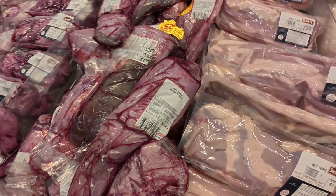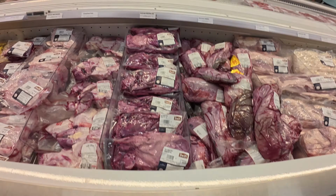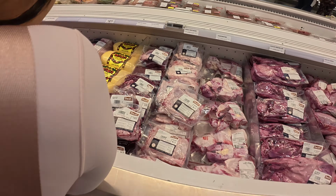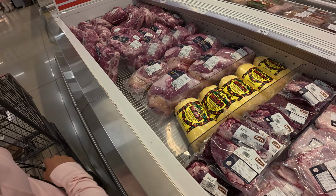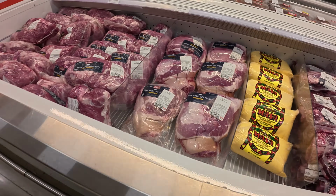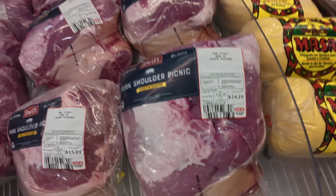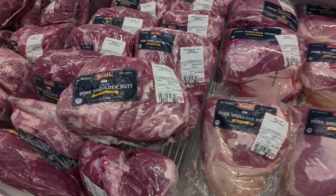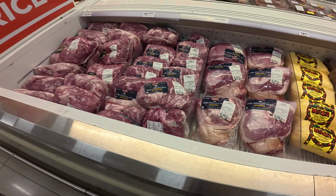We got beef tongue, cow tongue, cheek meats, masa, pork shoulder, pork butt, for $29. $15 or some change up to $20.